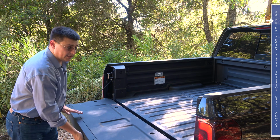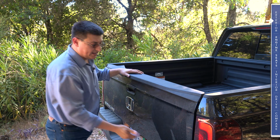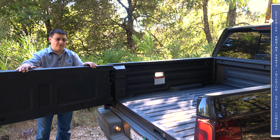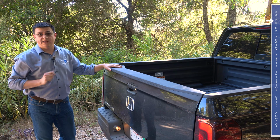It is not damped like we see in other pickup trucks, so you do have to carry its whole weight when opening or closing it. And it does not latch into the open position. If we were to open this all the way right like this and you're on a hillside, it will end up closing on you if you're not careful.